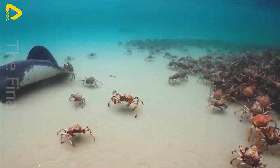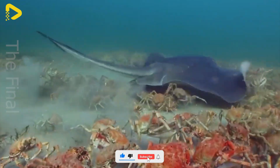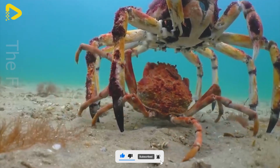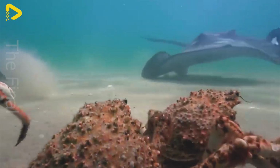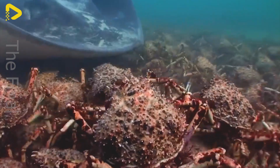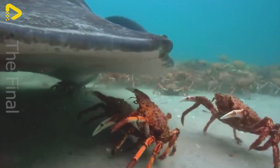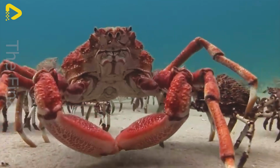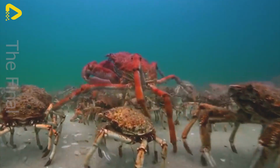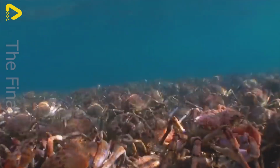Do you know where the world's largest crab fishery is located? With the rich diversity of marine life, the Barents Sea is renowned for the presence of Alaska king crab. During winter, king crabs migrate to shallower waters for spawning, providing favorable conditions for fishermen to catch them.